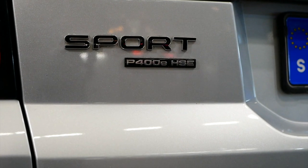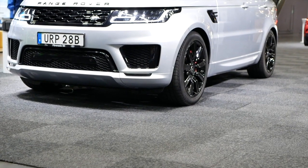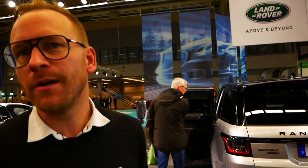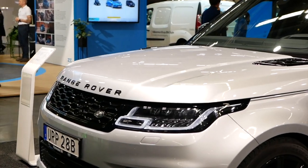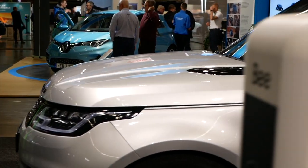So if we're looking at specifications on this car, what can we expect? This car is an HSE Dynamic. It's almost the highest, the next highest specification. It has the body-colored trim, the 21-inch rims, painted black. And also you have the black contrast roof, which makes it a very mean-looking car, a very muscular car. If we're talking 0 to 100, I have to look it up, but with the electric and the petrol engine, I would say roughly somewhere between 6 to 7 seconds, perhaps.